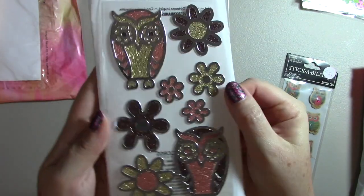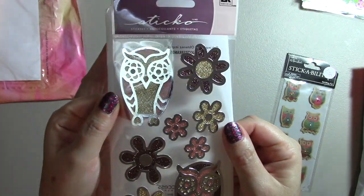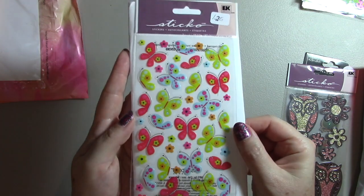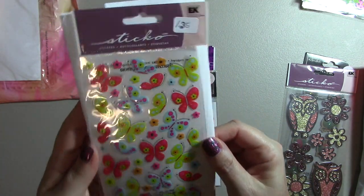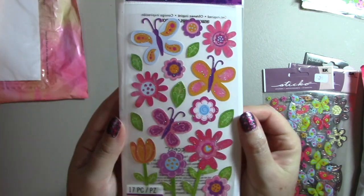This set I thought would be great for fall. They look like stained glass, but they have glitter. They are really, really cool. And we have these little butterflies that would make great embellishments, and they're not really sparkly, but they are glossy, so kind of pretty.